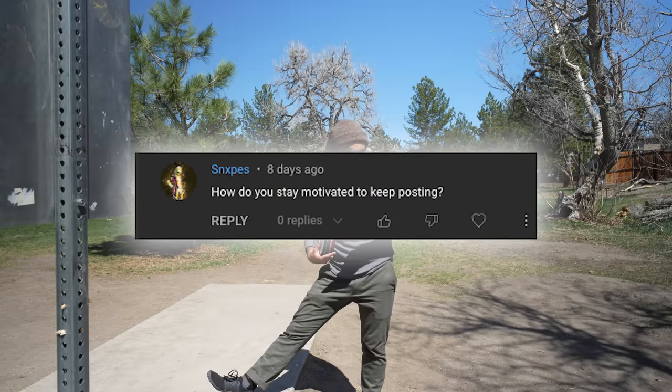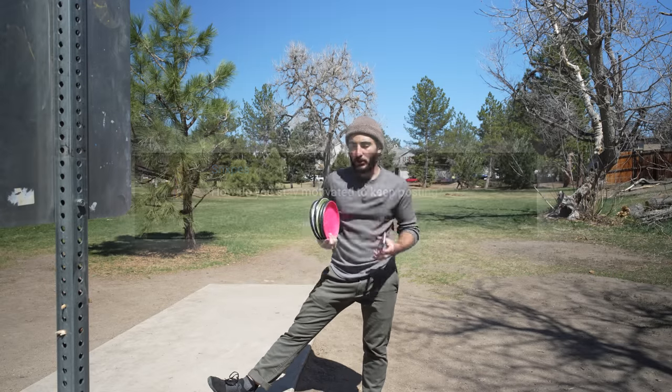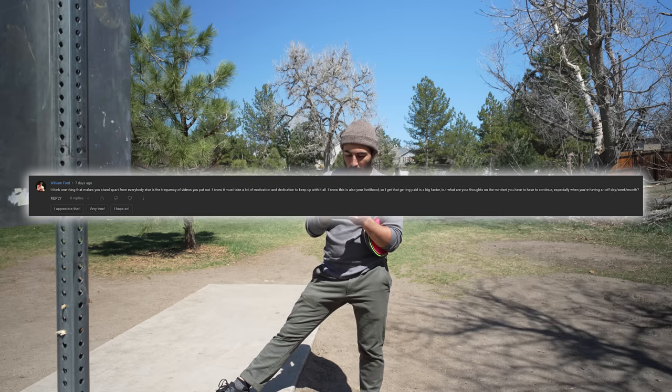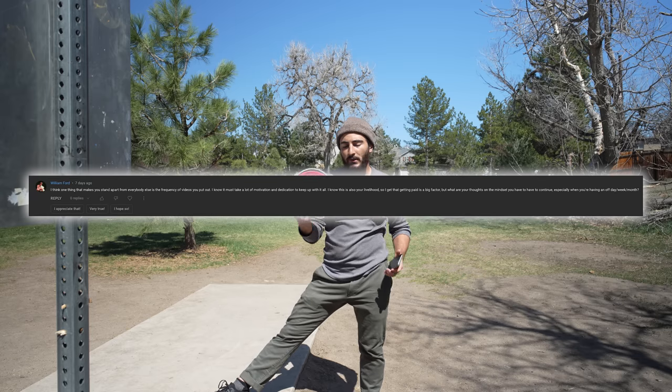Snipes, probably, N-S-X-P-E-S: how do you stay motivated to keep posting? There's another question along with that, from William. I know it's financially rewarding to keep posting, and the frequency is really important, so how do I stay motivated to keep doing it?